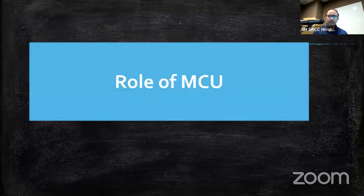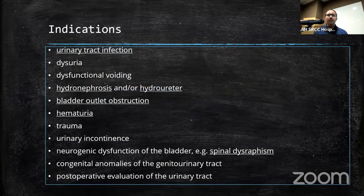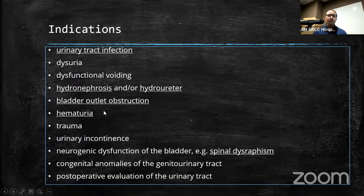Now moving on, the role of MCU. When do we do MCU? There are certain indications. I'm not going through all, but recurrent urinary infection, when we're suspecting bladder outlet obstruction, in a case of hydronephrosis or hydroureter, and in a case of trauma or neurological dysfunction. These are some usual indications when we do MCU.